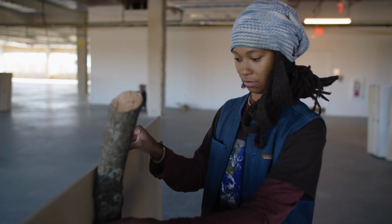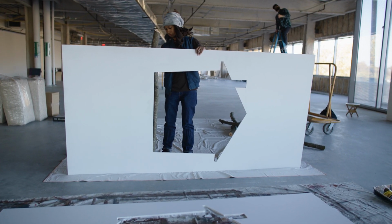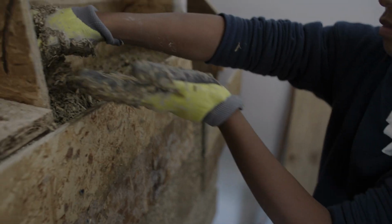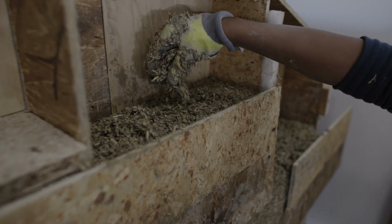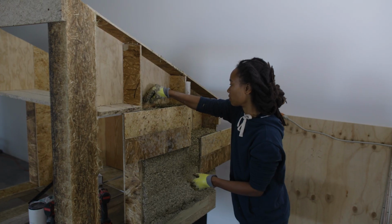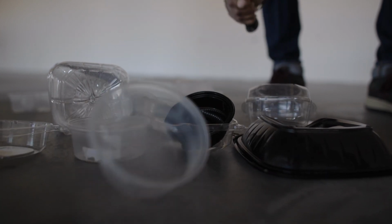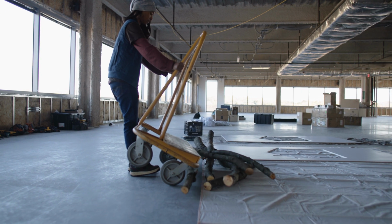For Unbound, I'm creating an installation titled The Fourth Pig. The Fourth Pig installation will take off where the story of the three little pigs ended. It's a hard look at what the detriment of the world could look like if we continue on this path of over-consuming plastic, deforestation, and toxic emissions.